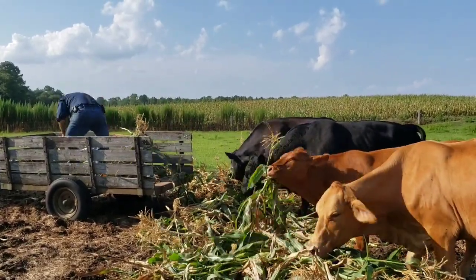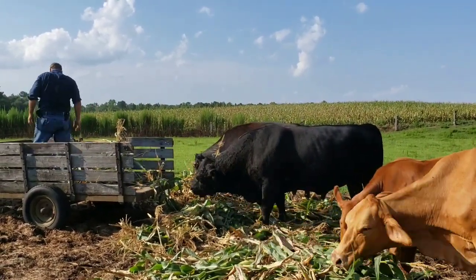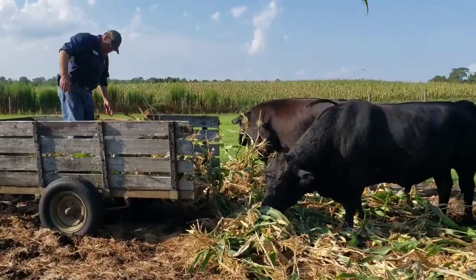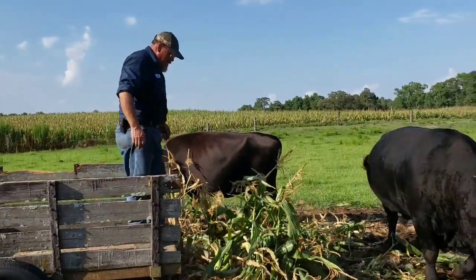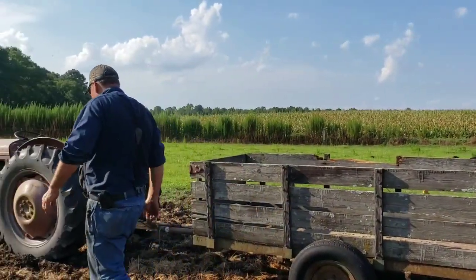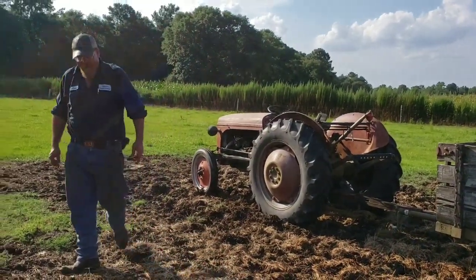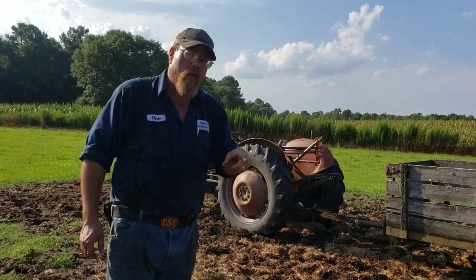This time of year, full bait trailer load. Don't feed them any more and they'll clean up. It'll be gone before they quit eating.